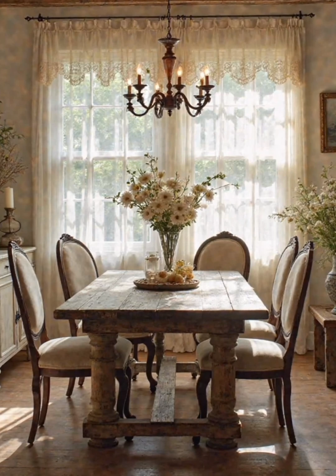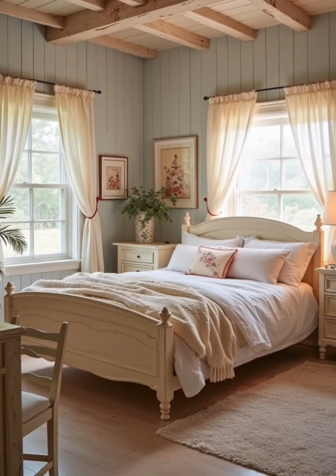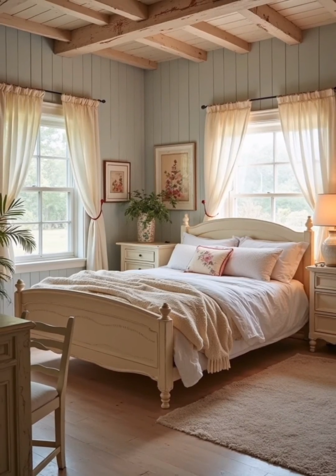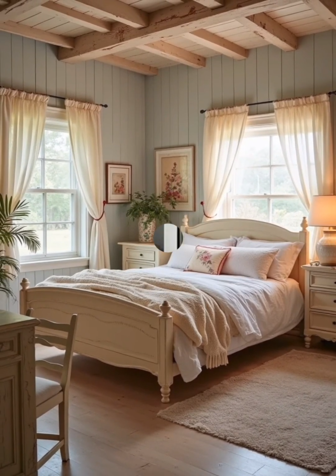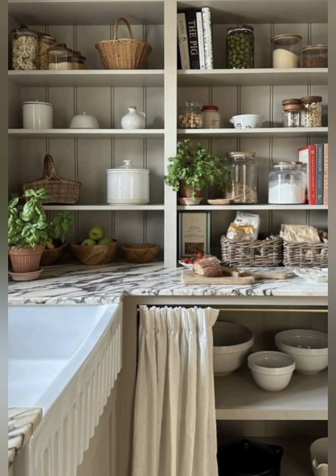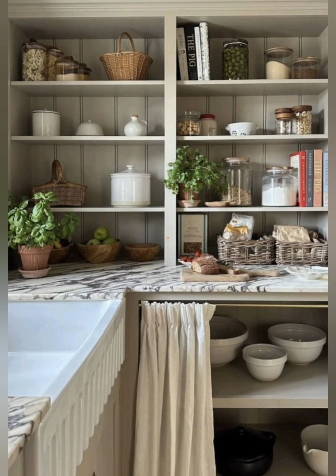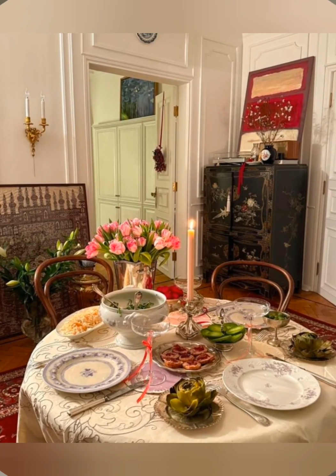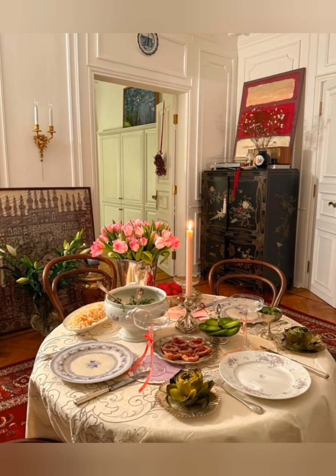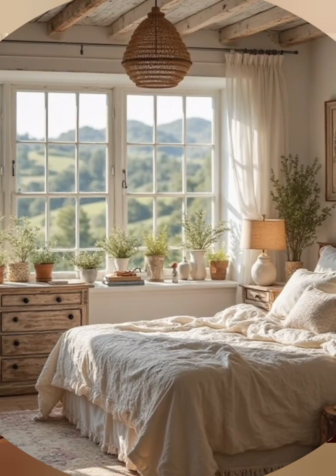Mix old and new. Blend vintage pieces with modern ornaments for a balanced look. Use open shelving. Replace upper kitchen cabinets with open wood shelves to display dishes. Use brackets with antique or industrial finishes.